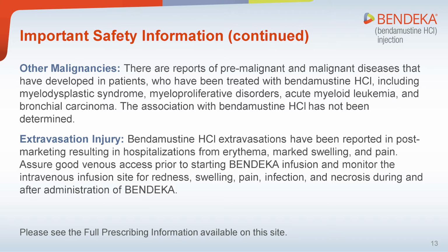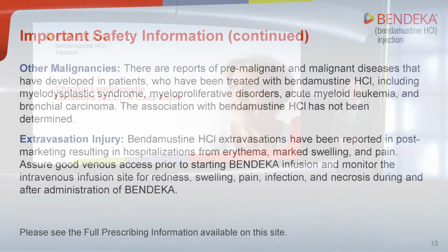Extravasation injury. Bendamustine hydrochloride extravasations have been reported in post-marketing, resulting in hospitalizations from erythema, marked swelling, and pain. Assure good venous access prior to starting BENDEKA infusion and monitor the intravenous infusion site for redness, swelling, pain, infection, and necrosis during and after administration of BENDEKA.